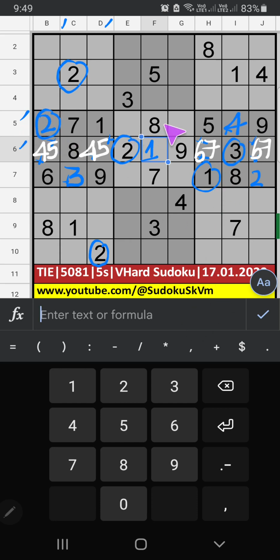Then 5th row, 2 numbers are remaining, 3 and 6. Column E, we have 3. So 3 can't come in this cell, 3 is confirmed here. Then 6 is here. Then 7th row, 2 numbers are remaining, 4 and 5. Column G, we have 4. So 4 can't come in the cell, 4 is confirmed here. Then 5 is here.